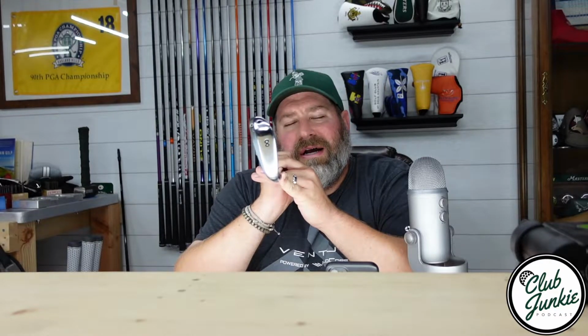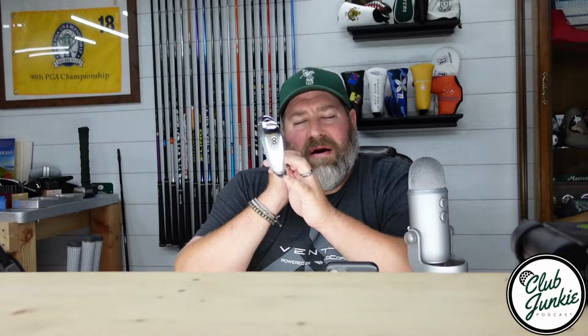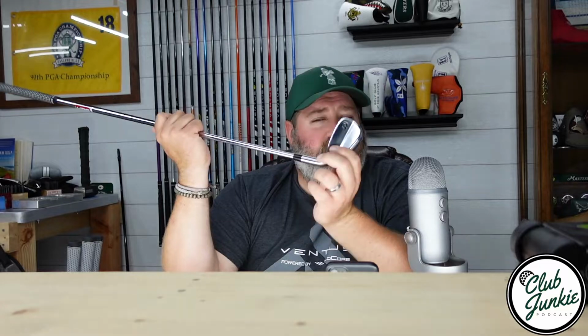And it's weird, they list the offset numbers as very, very similar, within fractions of a millimeter. But when you sit down 8-iron to 8-iron, the 8-iron in the Takomo definitely looks like it has just a hair more offset. It could maybe just be more of the shaping between the hosel and leading edge. But it does look like it has a fraction more offset when you set it up next to it.